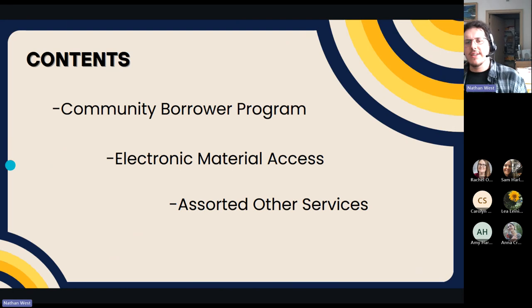So the first thing I want to say is there is not a huge amount of specifically alumni services available through the library. For all intents and purposes, an alum is entitled to the same access that a member of the general public is, albeit one that should know a little more about what the library has to offer. So that would include access to electronic materials, the community borrow program, and how that's going to be affected by the upcoming renovations, and how to access some of those other assorted services within the library, including things like the archives and just spaces throughout the library and that kind of thing.